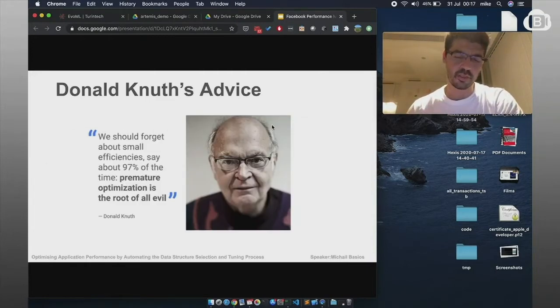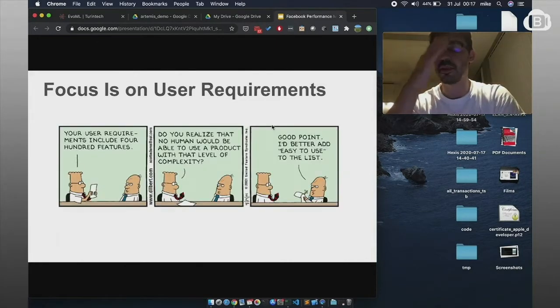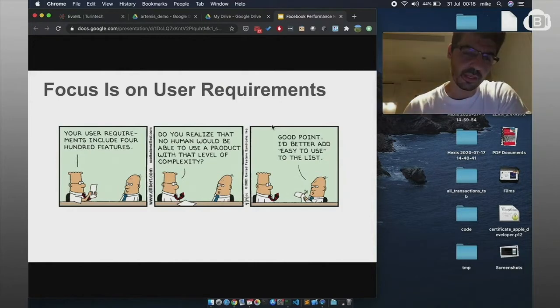A lot of developers, and I'm sure a lot of people in the audience, are familiar with Donald Knuth's advice that we should forget about small efficiencies in the code, say 97% of the time. Premature optimization is the root of all evil. Indeed, it seems that a lot of developers are following this advice, but they seem to neglect also the critical 3%.